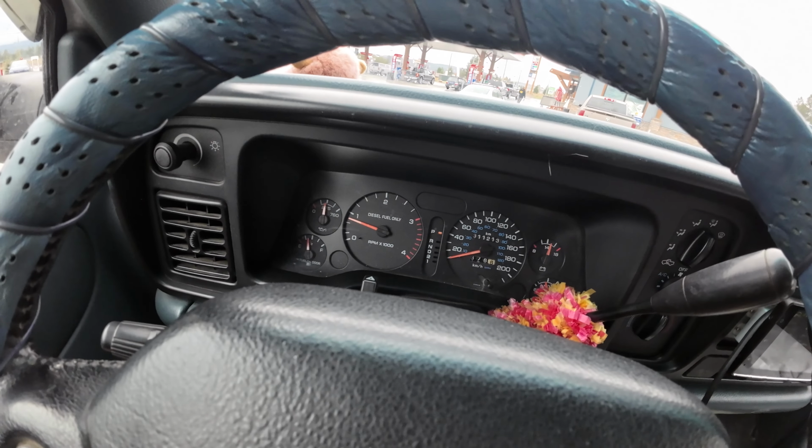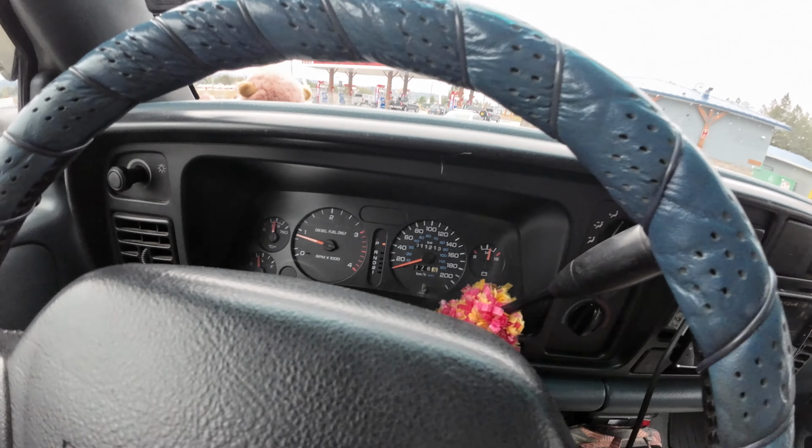I've had it for, I think I'm going on 9 years almost now. And it gets like 28 miles to the gallon, no matter what you're doing with it. It's super smooth on the highway, drives great, lots of power. And it's pretty comfy for a regular cab. It's sitting at 300,000 clicks.